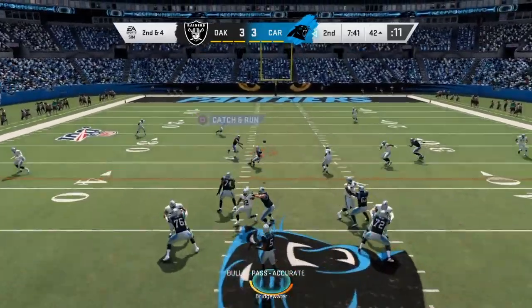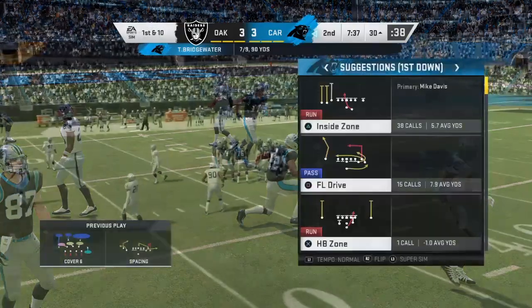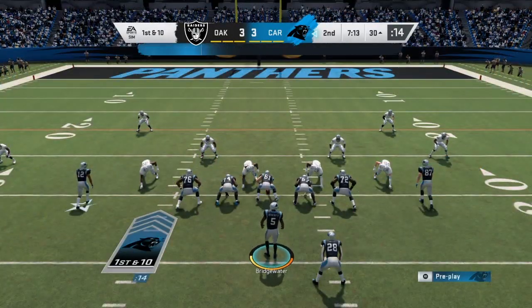To throw again on second down. Bridgewater, quick slant, caught by Moore. And he's going to get this down near the 30-yard line. The Panthers have the first. It's a gain of 12.